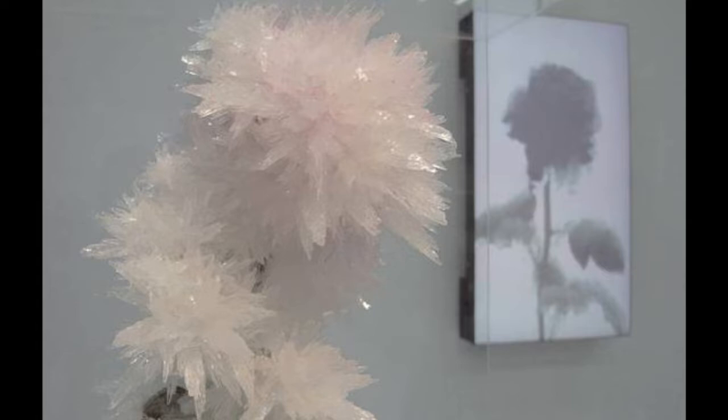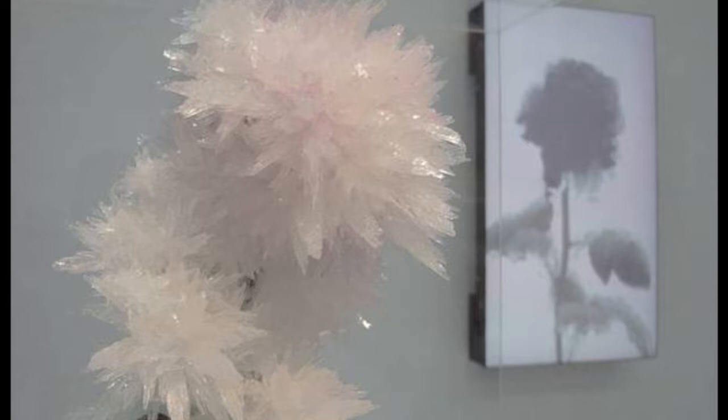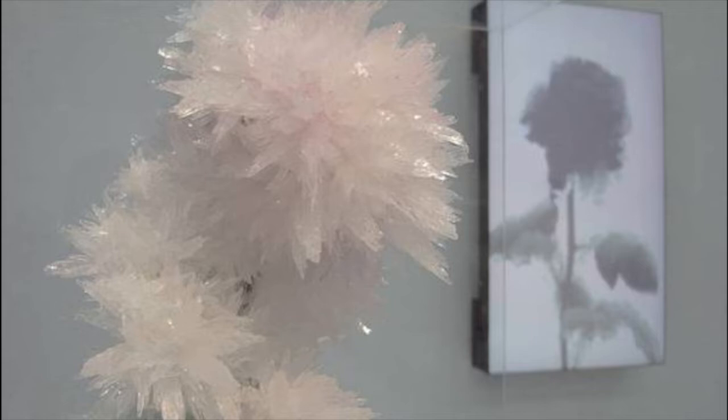I think this piece right here, he actually played music from Swan Lake to see how the crystal grew over time, like a lot of time. 6 months is a long time. And let it listen to this music while it grew. So pretty interesting stuff here as well. Let's check out another one.